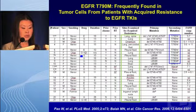So this argues for, again, doing rebiopsies on our lung cancer patients, which is a paradigm shift that we haven't done in the past. And then, of course, the PIK3CA mutation also occurred in 5%. And then 30% were of unknown mechanisms. So we still have yet to tease that out. Now, I'm going to come back to this pie chart a little bit later throughout the presentation.